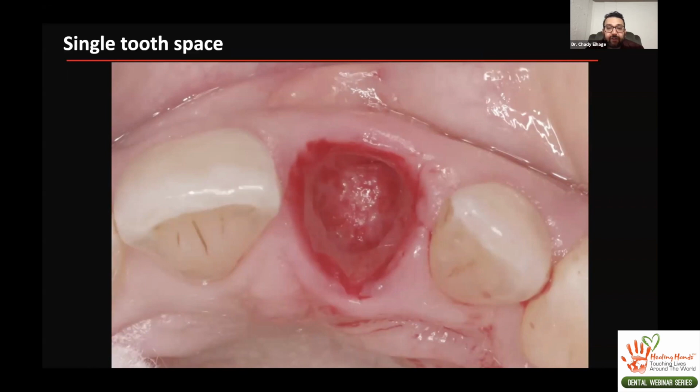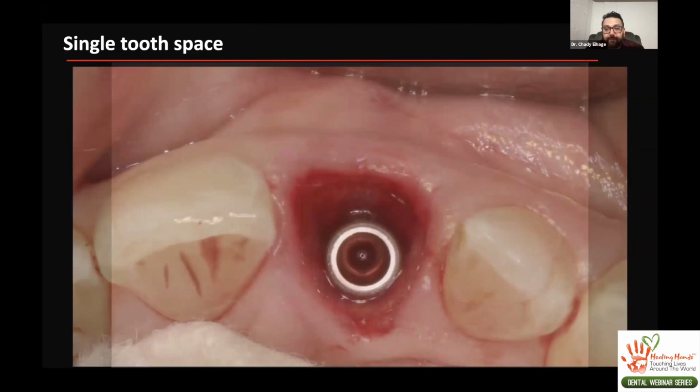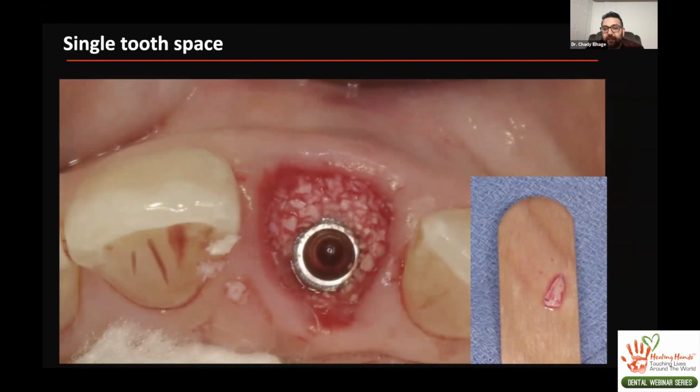But what we're worried about is that papilla. So our implant is placed. We put some bone in and around that site. You can see a connective tissue graft is done. We take tissue from the roof of your mouth. I'd rather come back and just remove a little bit of tissue than to have a restoration that's 1 millimeter larger than the adjacent and introduce asymmetry into the smile.